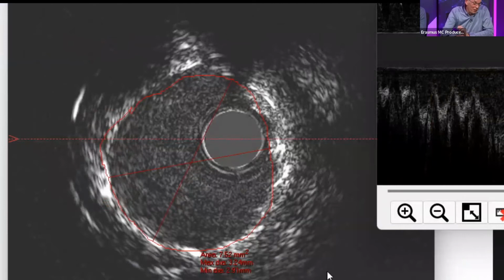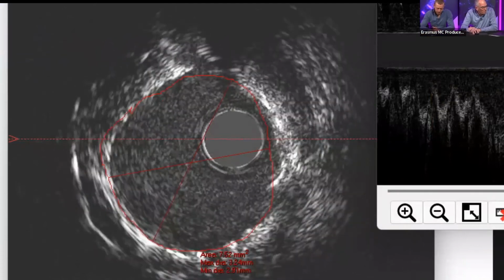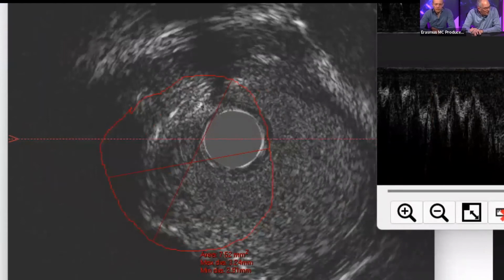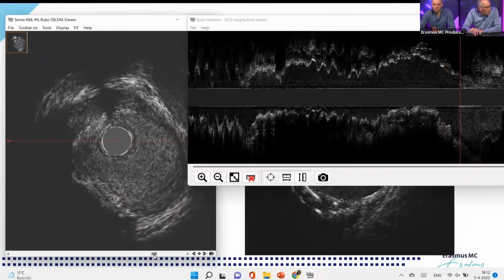So we increased it. But Jurgen, now the key question is, we knew that this post-dilatation was going to affect the edge of the stent. So how does it look now? Yeah, then we have here the edge. I will remove the drawing. Yeah, here we have it.